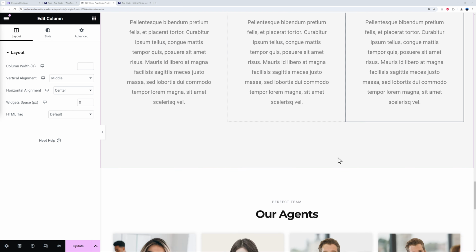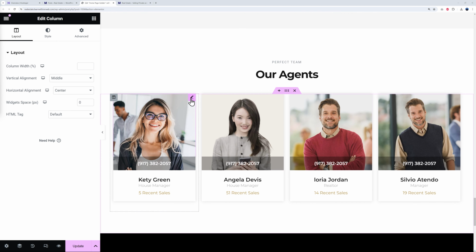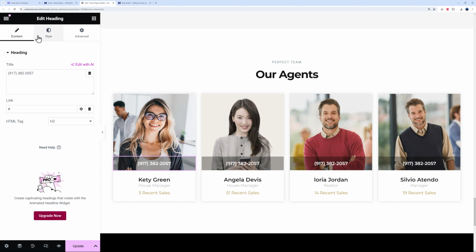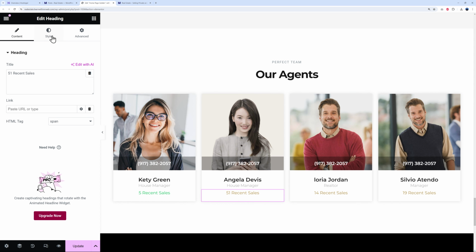Very good. And finally, we have our agents here. So this is a simple one again. As you can see, if you click on this, here we have an image, and here we have a heading. Here we have a second heading, and heading again, and then heading as well. So all you have to do basically is click on them and then customize the content here by the side. So this is pretty self-explanatory again. So click on this here to change the color. We go to style, and obviously we're going to use our primary color and do the same with all the others.